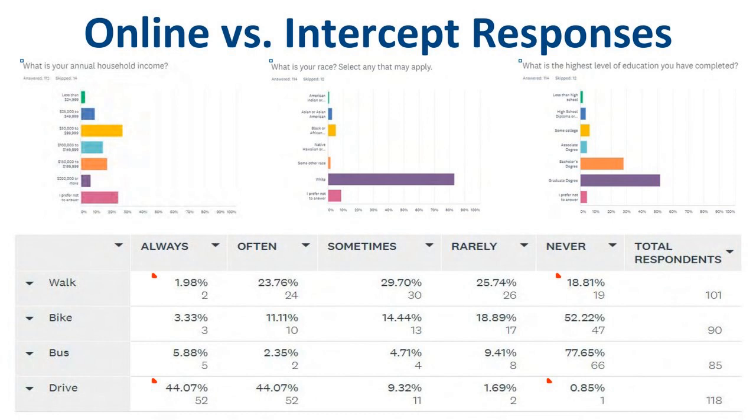The other thing we noticed was the different results we got depending on the type of outreach. So online, the demographics were pretty stark. Most of the folks who took the online survey the first time around were white, pretty well educated. I think many people had a graduate degree, and they didn't really use the space as vulnerable users. So you can see, I think this got a little messed up, but most of the folks drove most of the time when they were in the space.